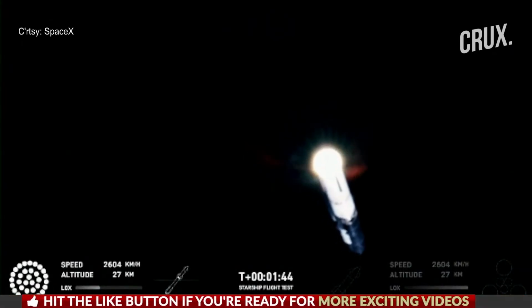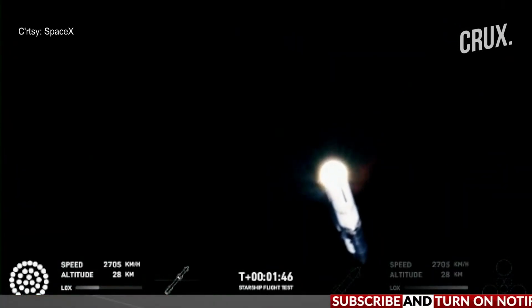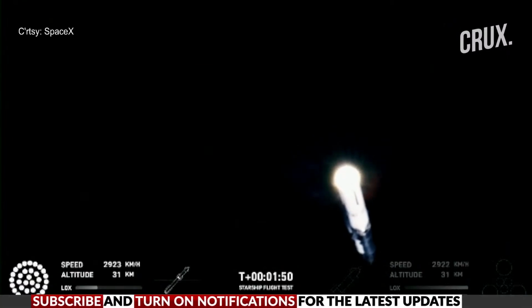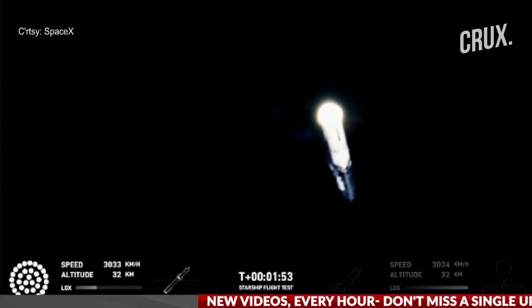will flip the booster around. 10 more engines will ignite for the boostback burn, putting the first stage on path for a splashdown in the Gulf of Mexico.